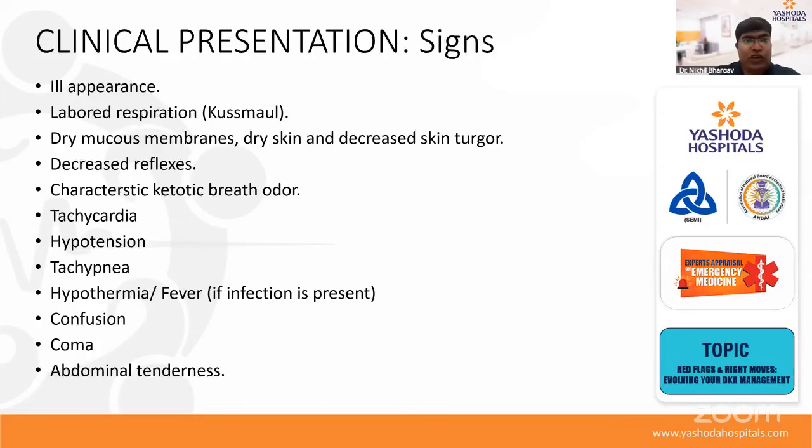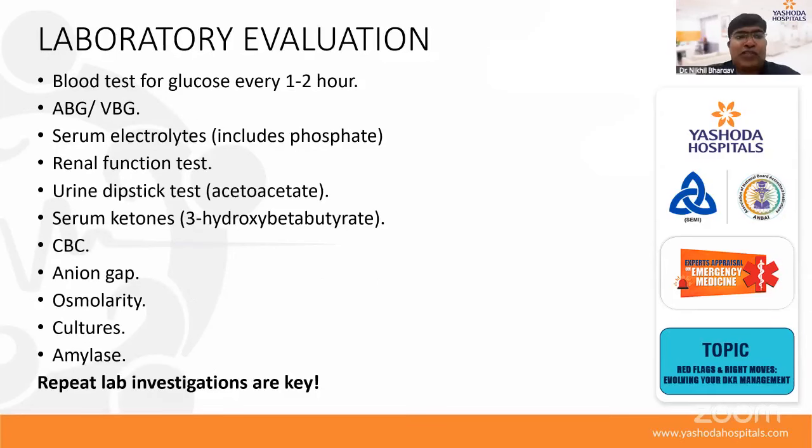Right. So moving on. How do we evaluate? For laboratory evaluation, at presentation we'll be checking glucose, and then nearly every 1 to 2 hours we'll be checking ABG or VBG. One of those will definitely help. Serum electrolytes, and preferably, if possible, phosphate. Renal function tests, and we'll be doing a urine dipstick test to check for ketones and everything else. Serum ketones, if available, is a good indicator and faster. One important thing is serum ketones. It is better to do because we have two factors here.